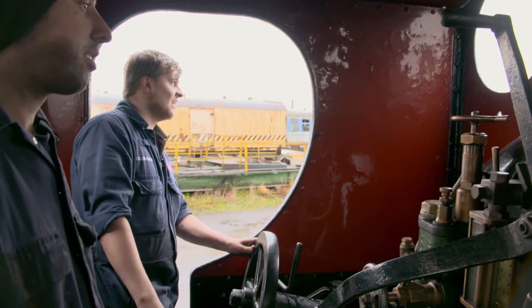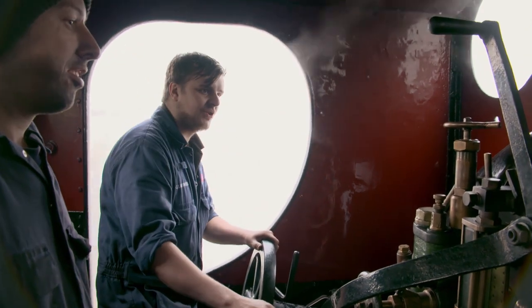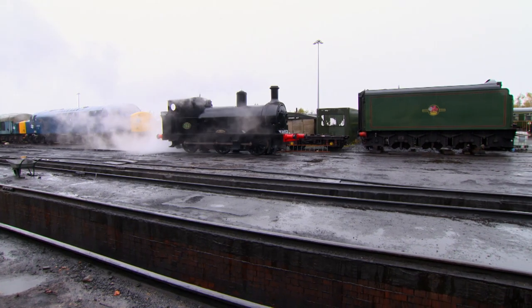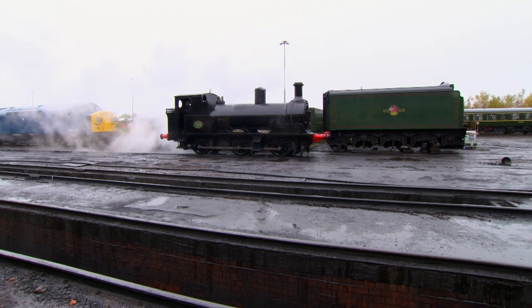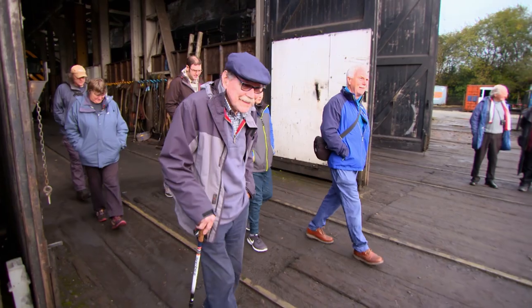Regulator's nice, brake's nice. 138 years old, it's still a good one. Just in time to impress some very important visitors from the Lancashire and Yorkshire Railway Trust.